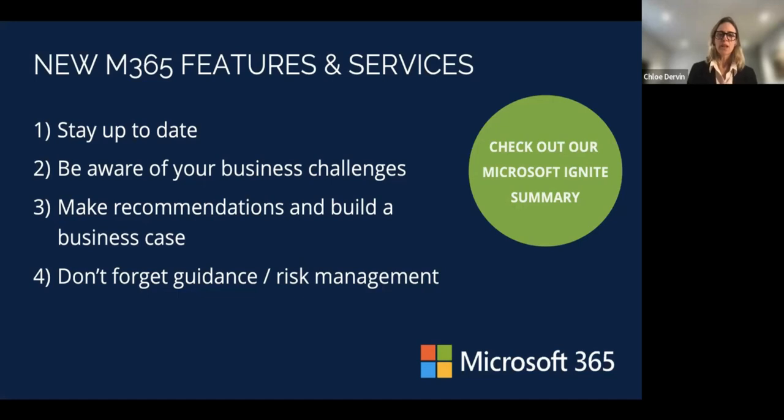But there's lots of things being released again and again. So definitely check out our Microsoft Ignite summary that we've just released that will highlight a couple of the key services. And we try and keep our blogs up to date with interesting updates that we think our clients would make use of.